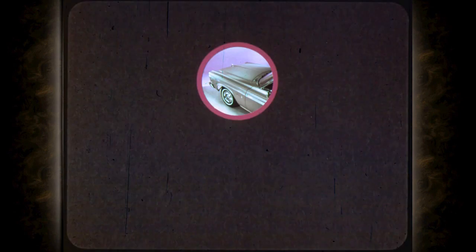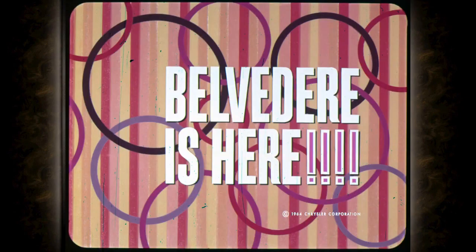There's a brand new car on the American scene. With 18 models, every one of them keen. It's in between the small and the big. It's a right-sized car, a car people dig. The name of this car, why, it's called the Belvedere. Brand new from Plymouth, and the Belvedere is here.